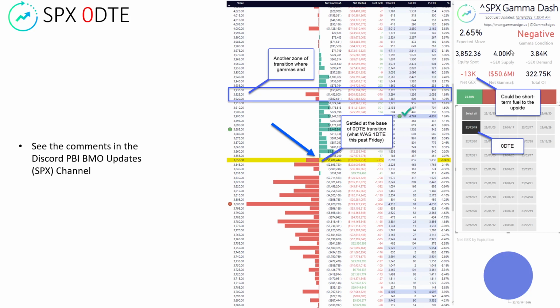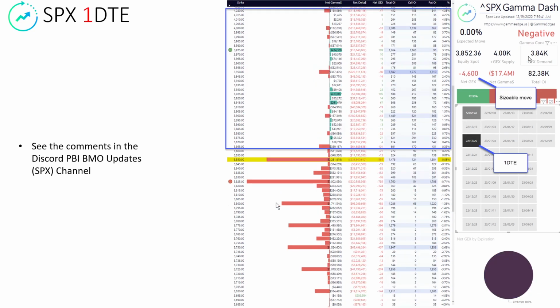It is now the 0 DTE for today, and you can see this 38.50, 38.55 zone is exactly where we parked. This is no surprise. We see this all the time. And so paying attention to where we see these transition points is often a very, very good area to look for, like a broken wing butterfly or something of that nature.